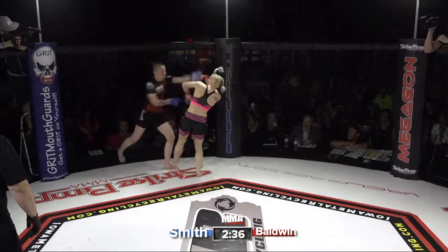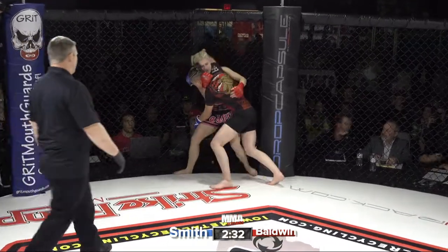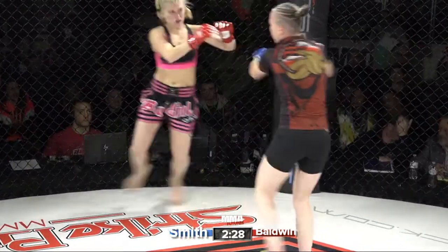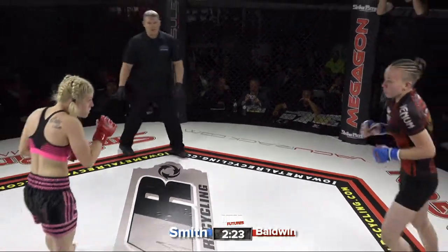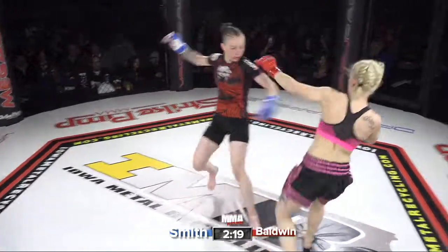Katie seems a little bit timid. Good work from Katie getting her press up against the cage here. At 5 foot two, Becca really has to get in there to scrap. Rebecca Baldwin seems a little more calm here. Another good body kick.